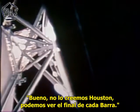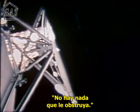Well, we don't think so, Houston. We can see the ends of all the rods. It's completely free of anything. There's nothing hanging it up.